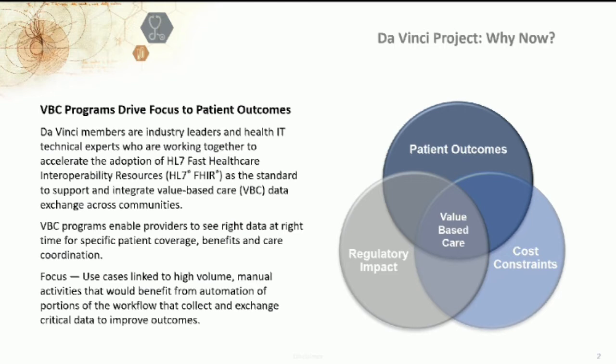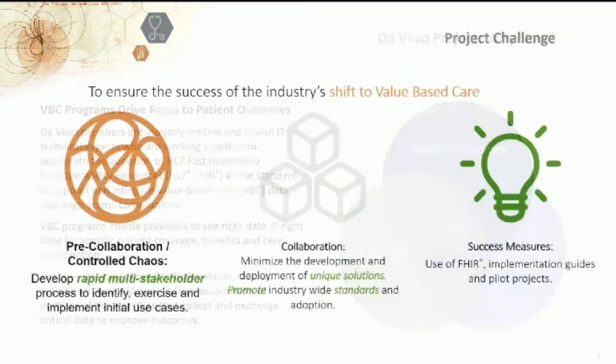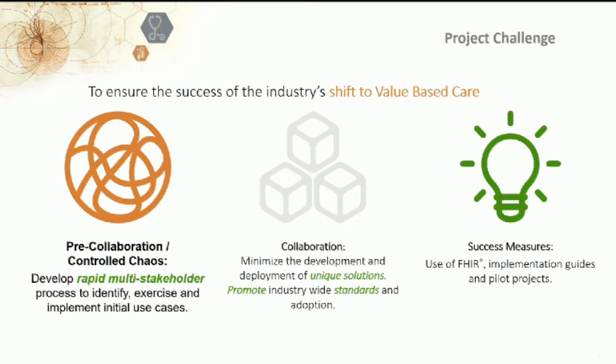But value-based care, and there are lots of different definitions of value-based care, is really trying to bring those all together so that we can control costs and we can improve patient care, but sometimes there's a role for regulation in trying to move us towards that. And the folks of Da Vinci are really focused on how we build this future ecosystem to support value-based care while recognizing that we're in a transition. And the way we've done that is to bring together these disparate stakeholder communities to work together.